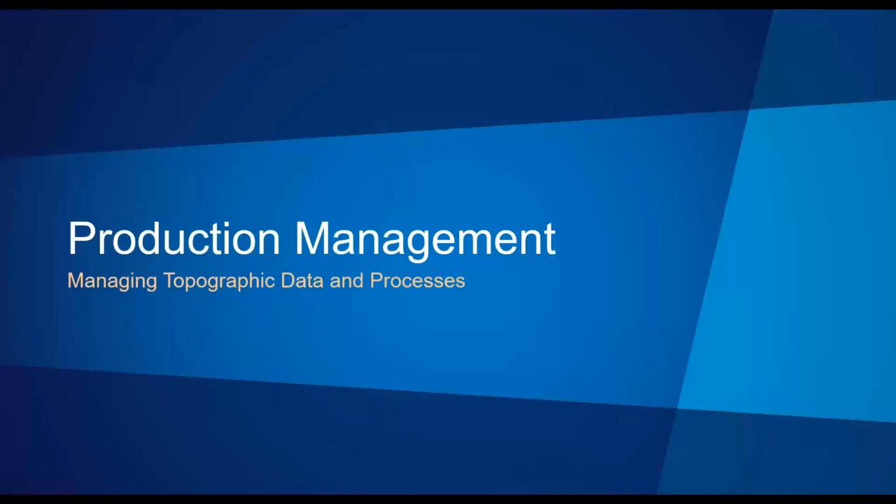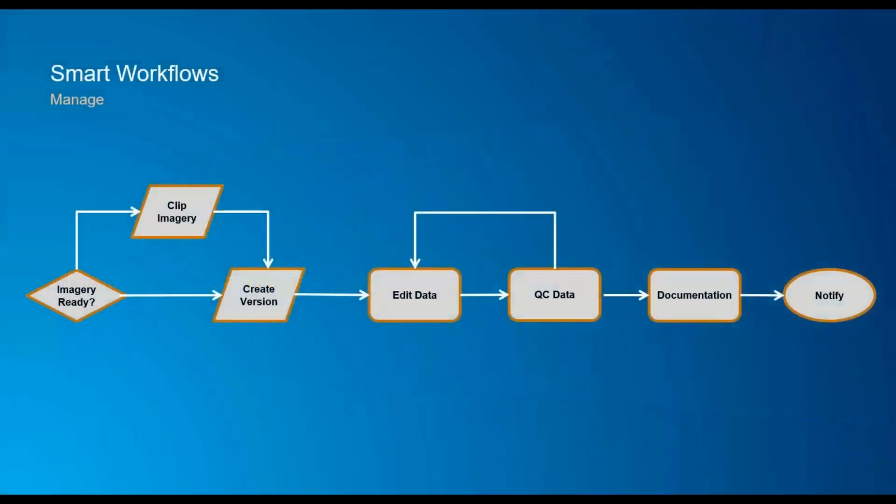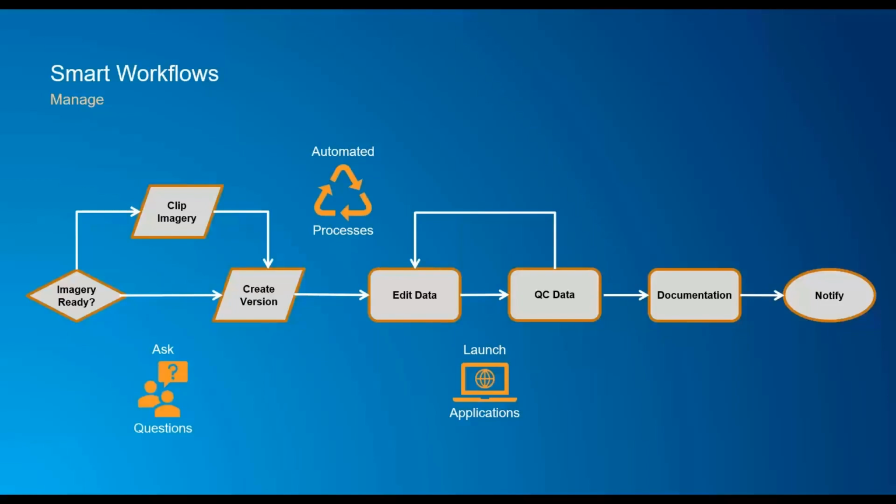How do we build those into repeatable workflows that streamline and automate? That's what the production management piece is about. So we use Workflow Manager to do that. And Workflow Manager allows you to take something that looks like this, like a basic GIS workflow, maybe like an SOP you have on paper, and actually integrate it into the software. So it can actually ask me questions and then branch based on my decision. It can run automated processes like geoprocessing, script tools. It can create versions automatically in the database. It can launch applications for me, so editing and QCing data in Pro or launching third-party apps as well.